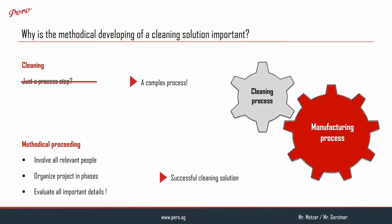Not only the cleaning process is important, but also the manufacturing process plays an important role. All up and downstream processes can be relevant and should be observed. All relevant people should be involved from the beginning in order to develop the project stepwise, so you ensure that you don't forget important details and all involved people have the same state of knowledge. This is the basis of a successful cleaning solution.